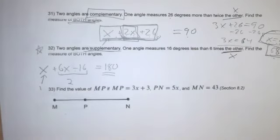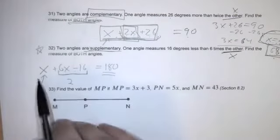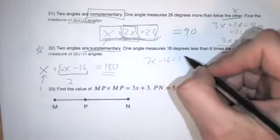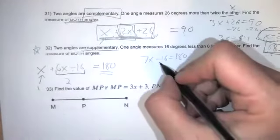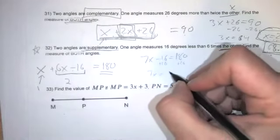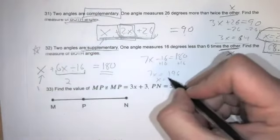You can break that down into pieces if you want. You can just call one of them X and figure out what the other expression is. But that's kind of the setup here. So when you combine like terms, you should get 7x minus 16 equals 180. We want to solve for x and then plug those guys back in. So we'll add 16 on both sides. 7x equals 196. X equals 28.